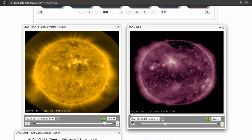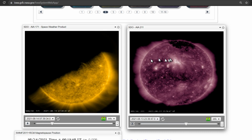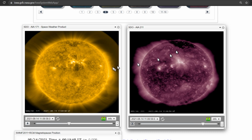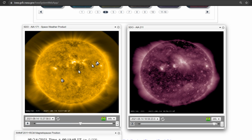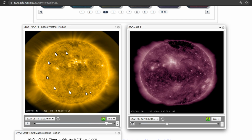All right, guys, this is over at ISWA. This is SDO. This is the one I show you guys all the time. Most of you guys understand what this is. This is extreme ultraviolet. This is the 171 angstrom. This is the 211. So, basically, they're looking at different gases. That's why they break that out like that, because you can't see this stuff with your naked eye. But anyway, nothing going on.